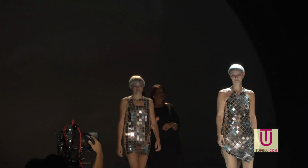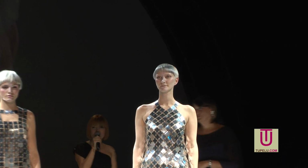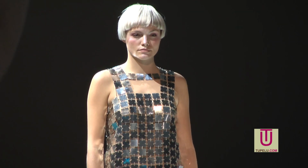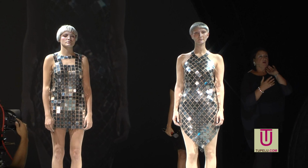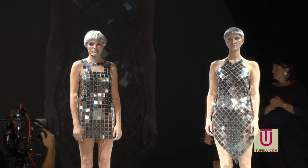Okay, so very much we're into Celeste, and we've got two fantastic models in these Paco Rabanne dresses, which are just amazing. And again, still keeping this sort of, I was talking earlier, almost like keeping this sort of astral blondes.